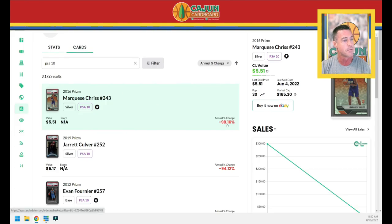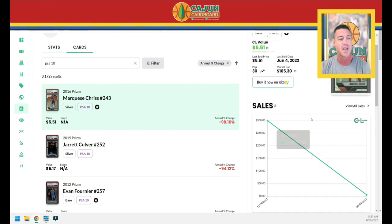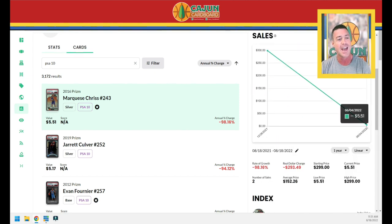It's his Silver Prism. As you can see, it's down 98%. Some poor soul bought this card the day after Christmas for $300. The last one sold for $5.51. Keep in mind it takes $30 to grade a card at PSA. So $5.51 last sold for Marcus Chris on June 4th.